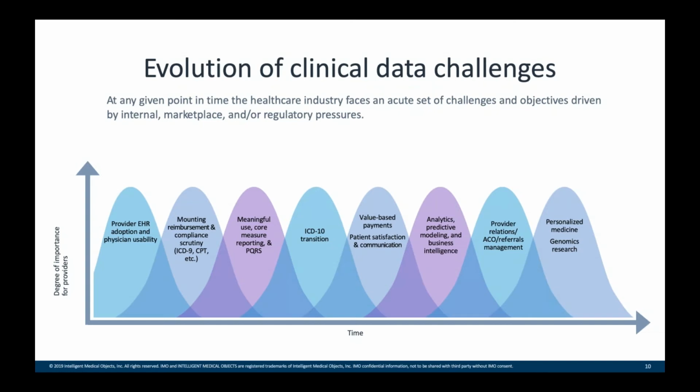In fact, one initiative after another has burdened clinicians without providing significant benefit directly to them, including reimbursement and compliance scrutiny, meaningful use, and the Physician Quality Reporting System, the introduction of ICD-10-CM, and the switch to value-based payment models. We are in the middle of rising expectations that clinicians are going to have to manage. And now everything is about artificial intelligence and machine learning, new payment models, and personalized medicine. But if we don't address the underlying interaction between the clinicians and technology, the system will break.